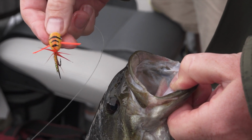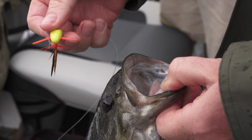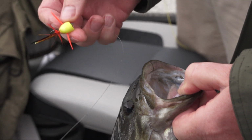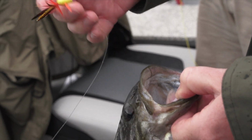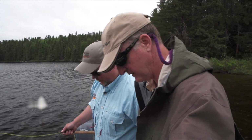And it's nice because the camera can see these on the surface, but it's good for us as anglers to see it. But yellow, something dark. If it was a light day, we might go something light. All right, beautiful. Good job, Ted. Pretty fish. Nice cast.